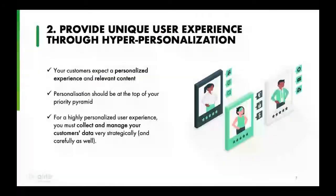So now let's talk more about the second tactic, which will tell us more about how to deliver a unique user experience through hyper-personalization. When customers engage with your brand on a regular basis, they expect you to give them a personalized experience and relevant content, and this means both online and offline. So here it's very important to not fall behind the competition, but to strive to exceed your customers' expectations. And you will achieve this by putting personalization at the top of your priority pyramid.